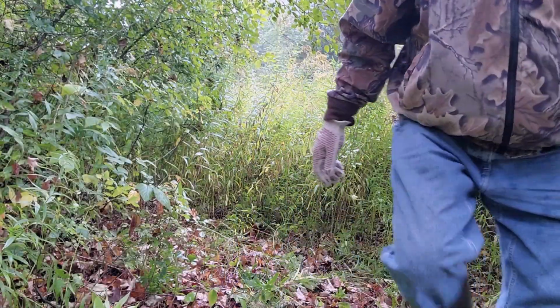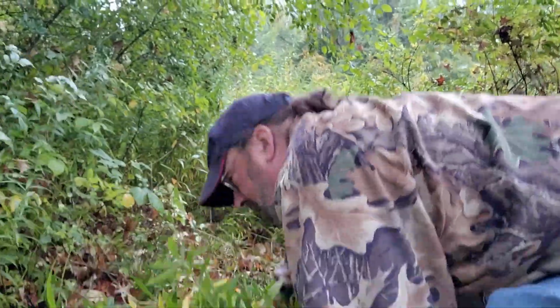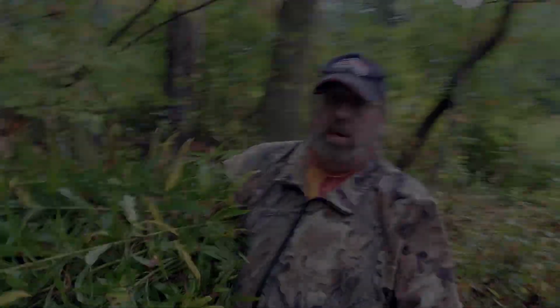Okay, I think I got enough, maybe more than enough. The rain has picked up a little bit. It's time to get on in here and do this job.